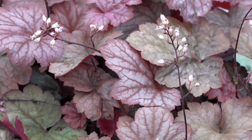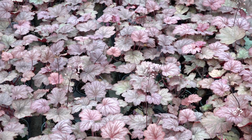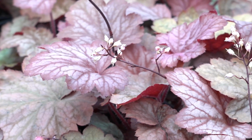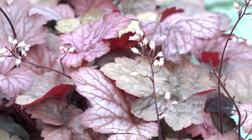So this is Heuchera Georgia Peach, and you're going to hear me say the same thing for all of them. It really is the leaf color and the leaf texture that you want. This is a moderate leaf size. I love the fact that it is a little bit variegated, and you can see just how this carpet would look in the garden. If you had an area that you really wanted to brighten up or bring a pop of color, this is a great plant.